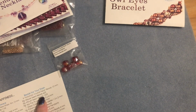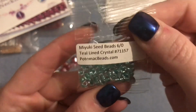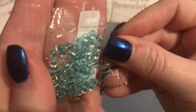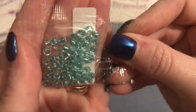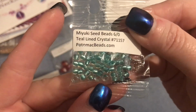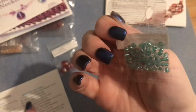So let me find those. Where are my 6/0s? Here they are. Mine are in a teal lined crystal. So those are big 6/0 seed beads. You can see that clear crystal, and then the middle is lined in the teal. So those are really nice. We got 4 grams in that little bag.